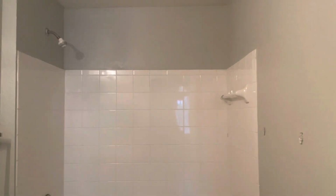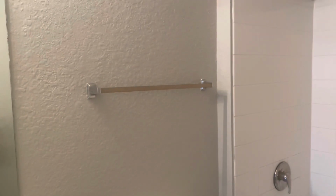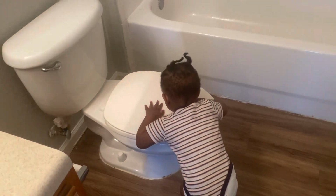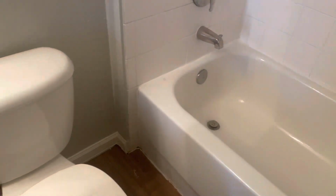Bathtub. Like I said, we don't have a pole up there to hang our shower curtain. And a towel hanger for hanging our towels, and we got a rag hanger for hanging our rags up here. And a soap bar. And yeah, y'all, that's our clean tub and our toilet. And yeah, our bathroom door from the inside.